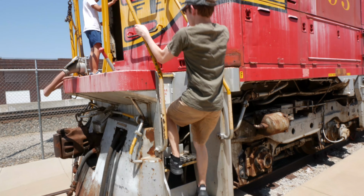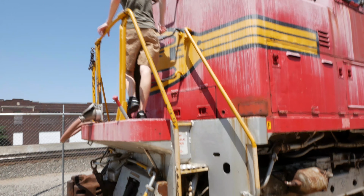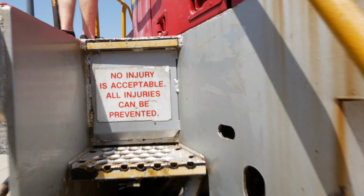So, very interesting. Older gentleman was there telling us all about the train. All right, my turn.